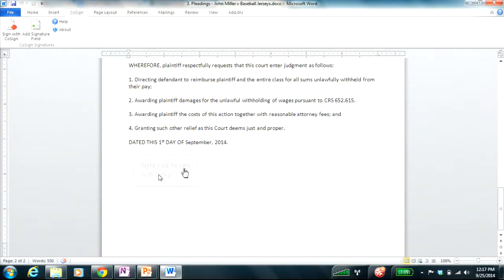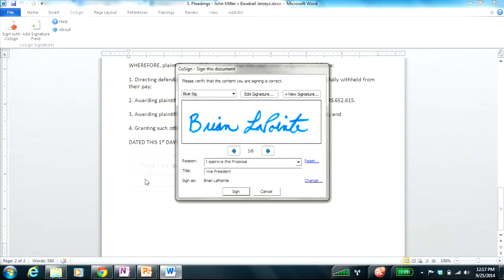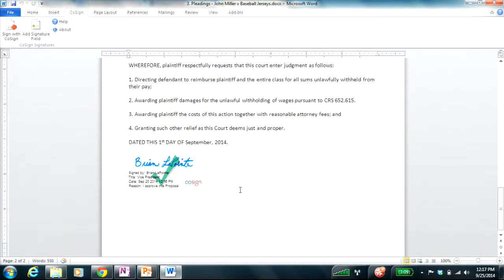But I can apply a signature field. This one just happens to have one in there for demo purposes. It's the same thing. I pick my signature, and I apply it. It's now signed. You see the green check. Yes, you can get rid of the CoSign logo if you want. You could put your own graphical logo behind you if you really wanted to.